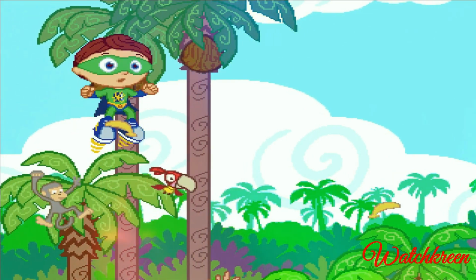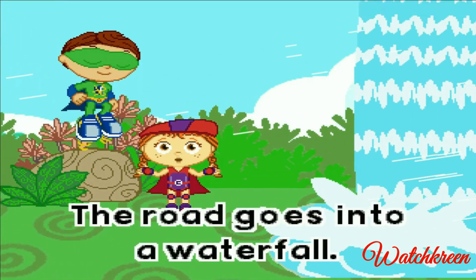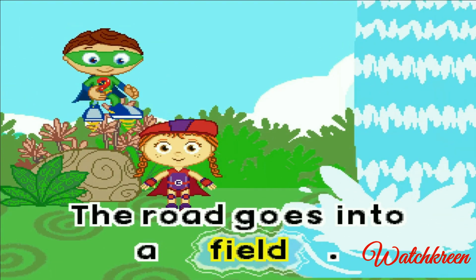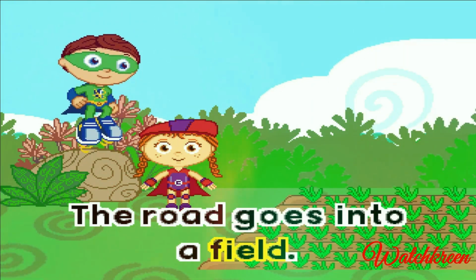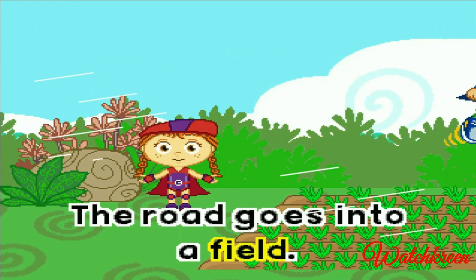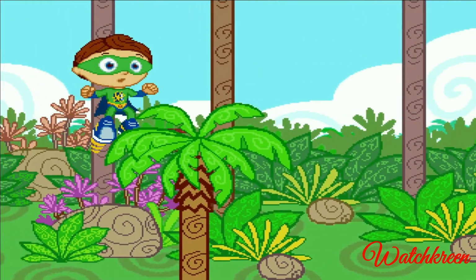Oops! Uh-oh! We're stuck! The road goes into a waterfall. Let's change the word waterfall in this sentence. Let's read. The road goes into a field. Right on, readers! Yeah! Oops!